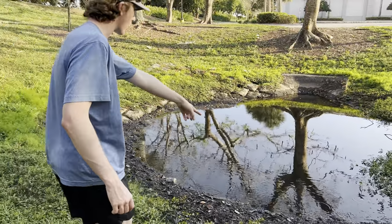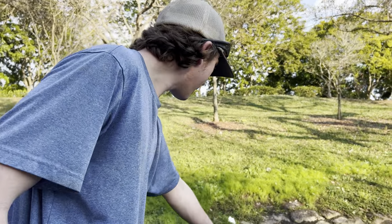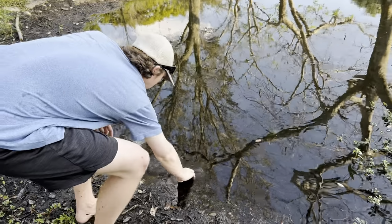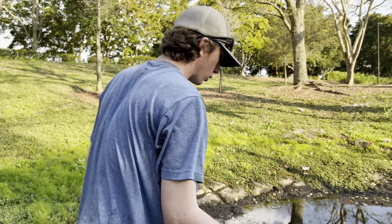Oh, another dead fish. Oh, no. Another one. And another one. One, two, three bluegill. Guys, it might just be the water quality. I don't even know. I mean, we could use them as bait, though. Yeah, that's a good purpose. Look at that. There's just dead bluegills. They're randomly dead. We'll just use them as bait.